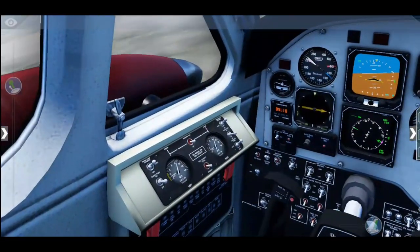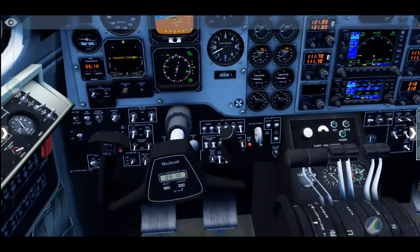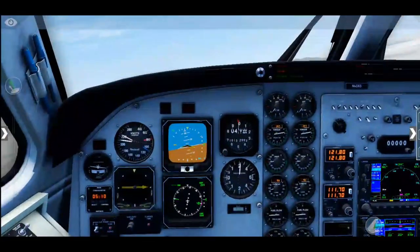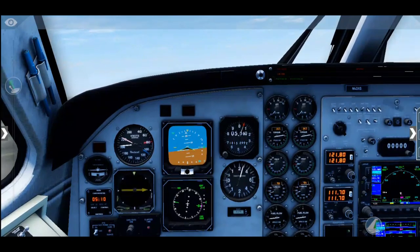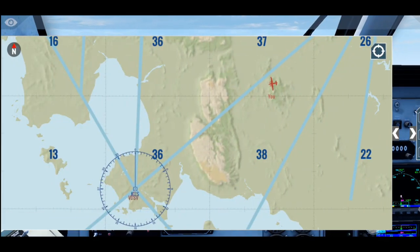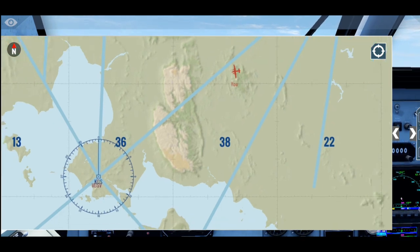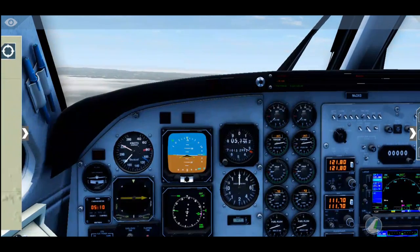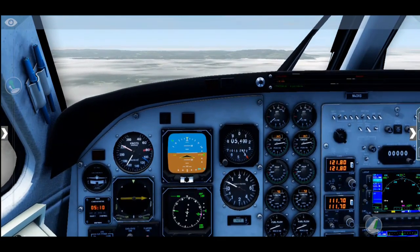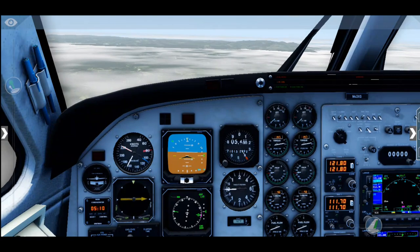American 1262 heavy, the left side is available. I have to evacuate just about 5 miles out of the way. This is 31 left, speed 180, contact tower on 123.9. 23.9, we're slowing to 180.